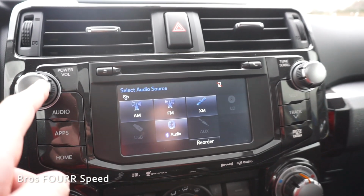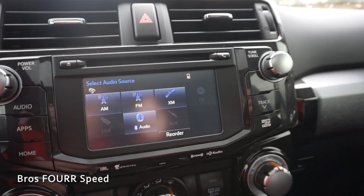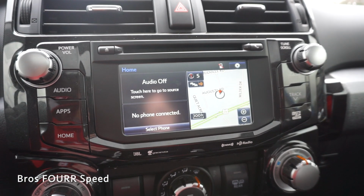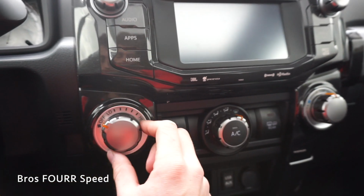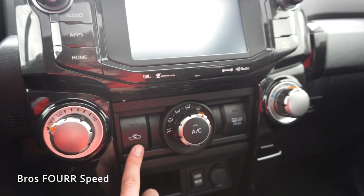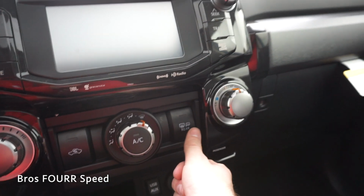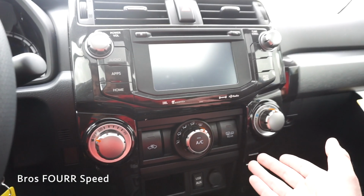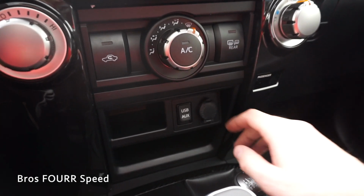You have audio, your power and volume for the radio on the left, scrolling and tuning for more radio controls on the far right. So that is a very easy system to use. Everything is laid out well. Below that, you have 3 different dials here. You have the fan speed on the far left with a recirc in the middle there. You have where you'd like the air to go right in the middle. There's some more defroster buttons, and then the temperature is on the far right. So it's laid out again very well. There's only 3 different dials to use, so it makes it easy to be able to use.